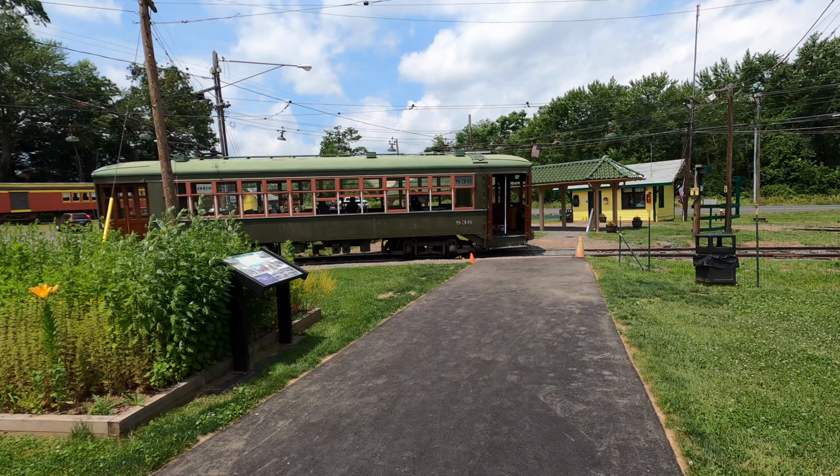Gentlemen, and welcome to the Connecticut Trolley Museum. The next car out is New Orleans, car number 836. That is the green car currently on the curb track, track 2 at North Road Station.